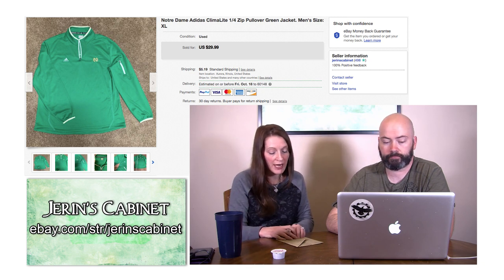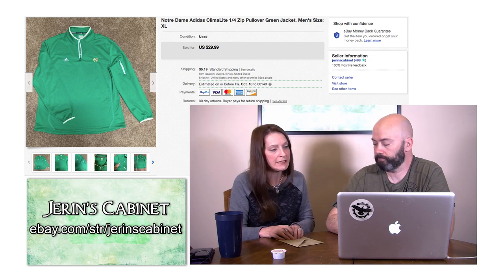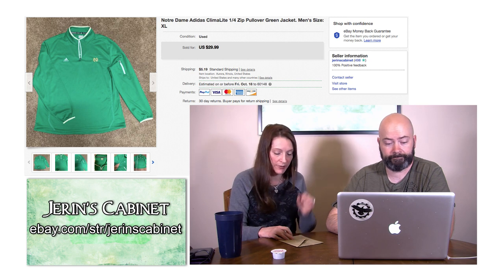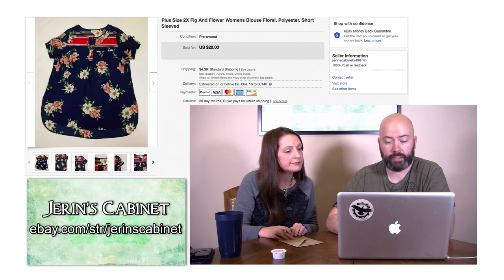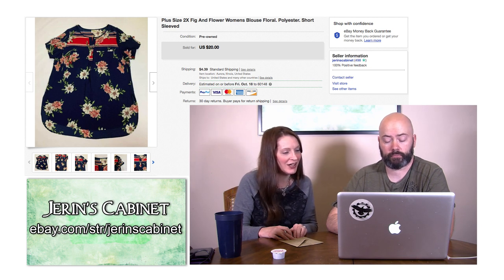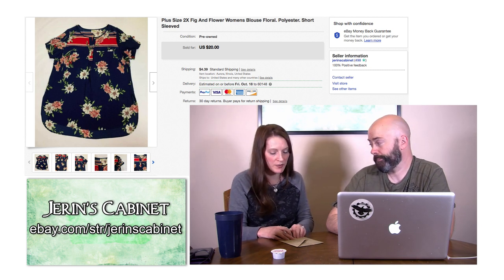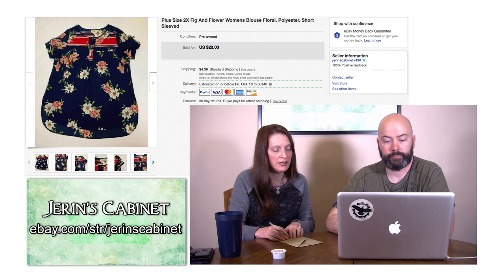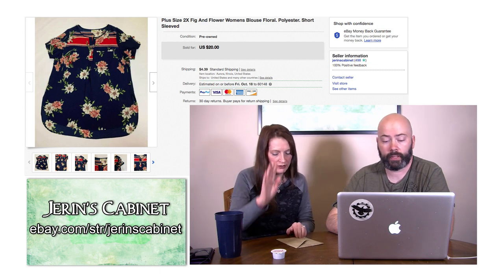So got it for $4.35 and we sold it for $19.65. Not too shabby. Yeah, that's not bad. Plus size, fig and flower women's blouse. Yeah, it was really cute. I almost wanted to list it as new without tags, but got it for $5 at Goodwill and sold it for $12. I think that was the best offer, but I'm not sure.